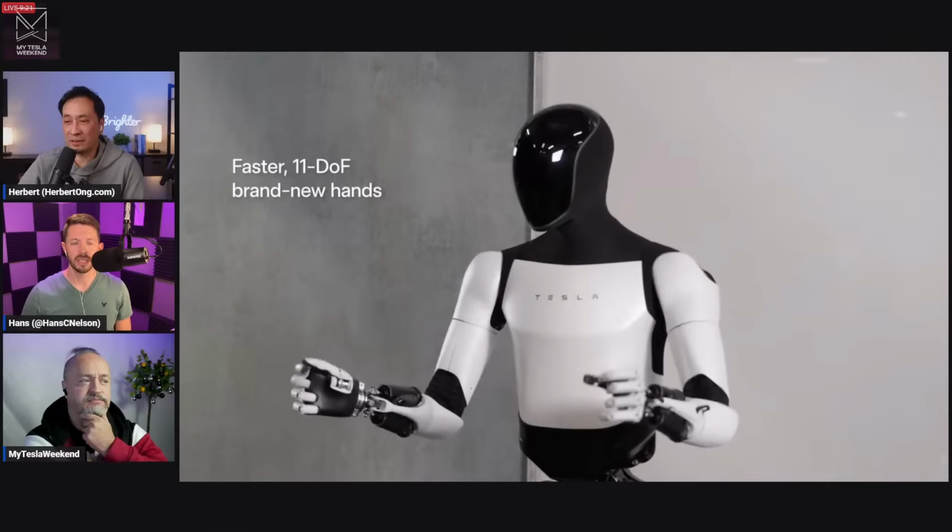That's the most important. If you've got these hands that can manipulate like this, and it can learn quickly, it can do anything at this point. Well, that's one of the things that I was looking for when Figure released their little demo here recently: what do the hands look like? And they were pretty careful not to show us too closely what their hands look like. And I think they're very, very rough.